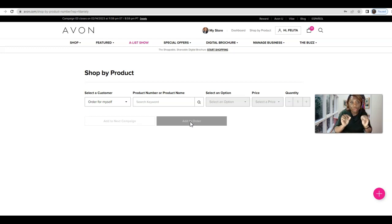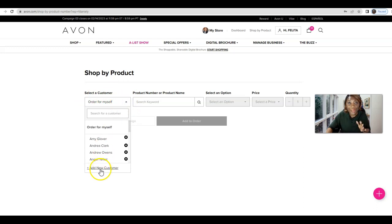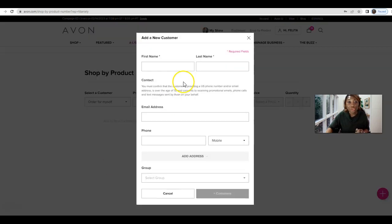Okay, now let's go on to customer orders. You're going to click right here where it says select a customer. You're going to click on this little drop box. If you do not have any customers already in here, you want to click on add new customer. Once you click on add new customer, you want to put the customer's first name here and the last name here. If you notice right here, there's an asterisk next to the required fields, which means you must have the customer's first name and you must have the customer's last name. It is optional to key in the customer's email address and the customer's telephone number. That's optional. Unless you want to do that, you don't have to do that.